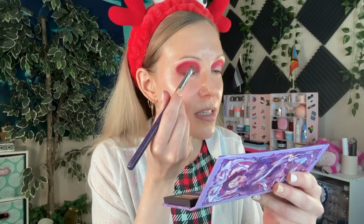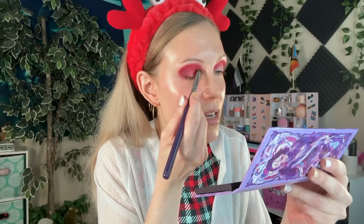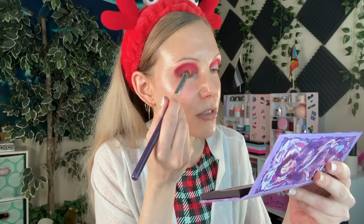Look at this pigmentation. Can you imagine trying an eyeshadow palette like this and then saying, oh, Asian beauty is lower in pigment? I usually use my finger, but I think I'm gonna try a brush because of how soft this eyeshadow is. Yeah, the brush works just fine. This shade, it has a red to purple shift to it.